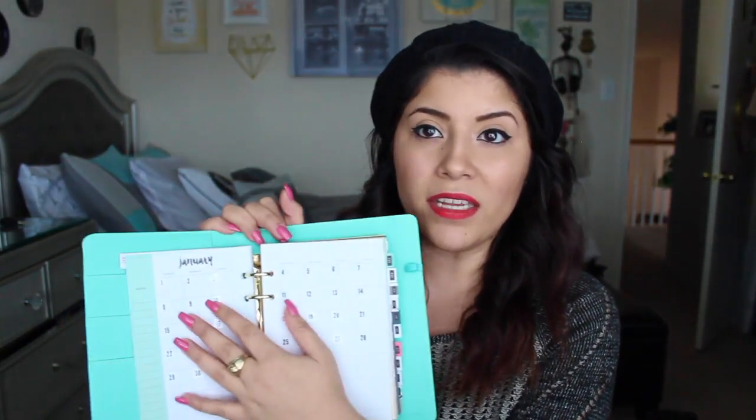And then the planner inside, you can customize it. It comes with each month customized. It has a little quote thing on there, which I love. I love the fonts in here, the typefaces and stuff. It's super cute, and it has a little slit right here for your pen and stuff.